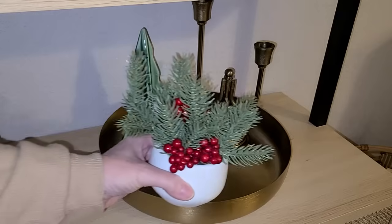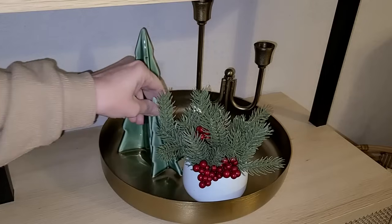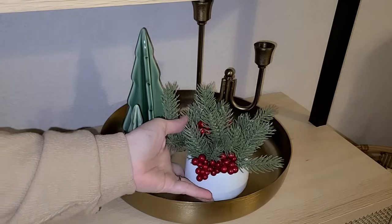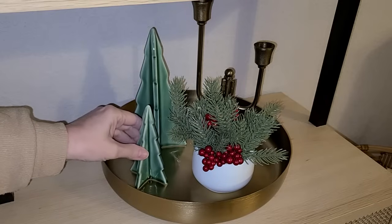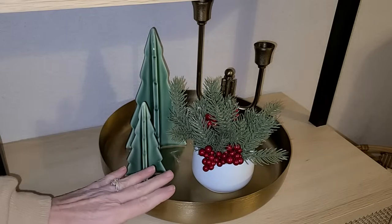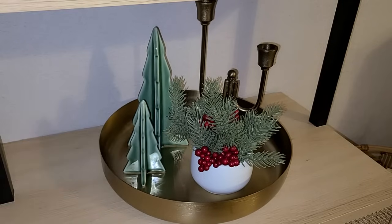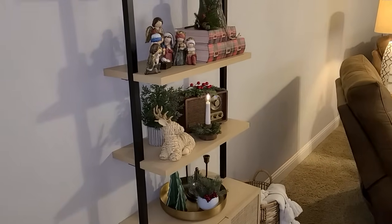Okay, and just staying very simple here on this little vignette, I'm going to add in this pretty little arrangement of pine stems and holly berries. And I think that's all I'm going to put in here. If I had a couple more little bells, I might put some bells here, but I'm completely out of bells. But I think this might work here on this bottom shelf. Okay, friends, I think we finally have our completed look here on the bookshelf.